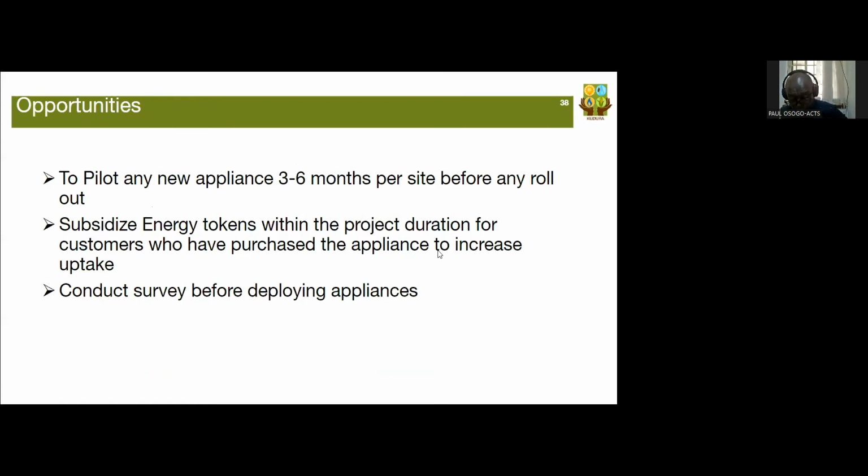The opportunities we've learned over the months of deployment are that before introducing any appliance, EPC notwithstanding, there needs to be a pilot of some sort. The product should be given to a few people to test how they would accept it, because we serve different cohorts of members in the community. A pilot would be insightful to determine what kind of EPC to bring, how much to charge for it, and how long it would take to deploy a certain number of EPCs.